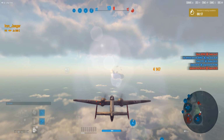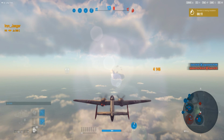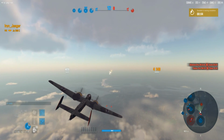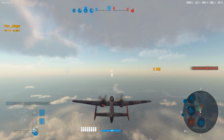I don't think he's going to have enough time to pull. No, he's too far away to pull off another bombing run. However, it's kind of neat to see this. Like I said, bombing at 4,000 meters is not a whole lot here to pick on him. And he's pulled off some nice bombing runs here to pull off the win. There you go, 12-8. Nice game, Iron.